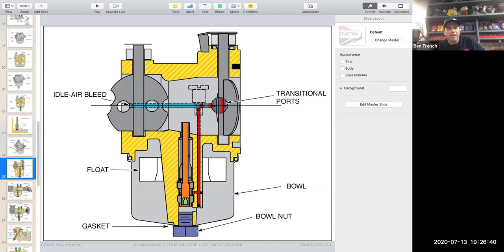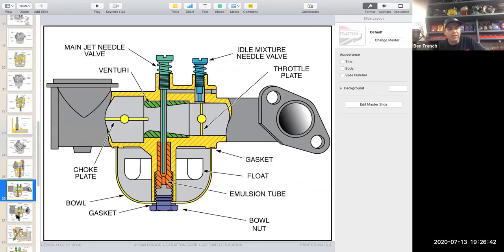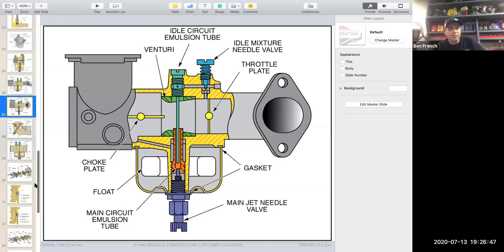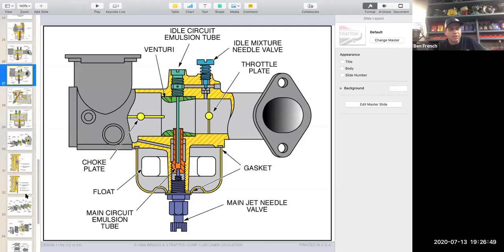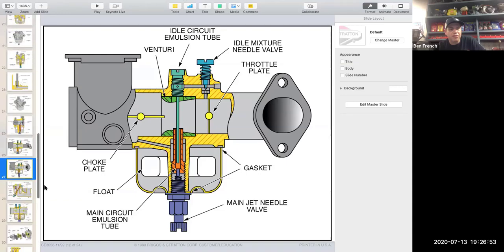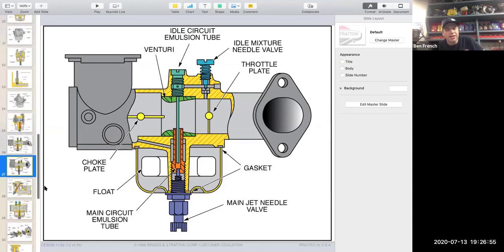Here's one with a fixed jet, and you got a couple of different shots of that. Here's one with the needle valve. So there's all kinds of different variations here with small engines. Again, it's usually that they're trying to make the carburetor get the job done, but be pretty simple in operation and cheap to produce, right?